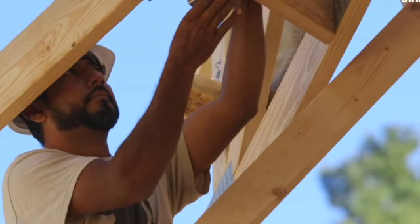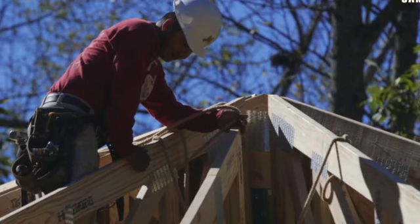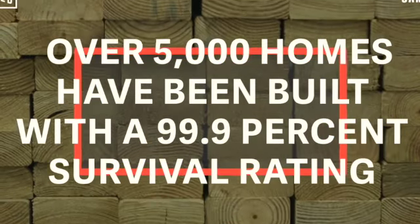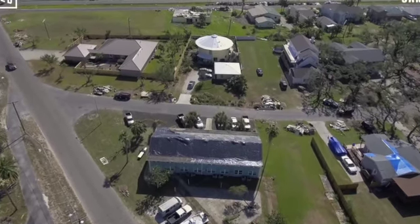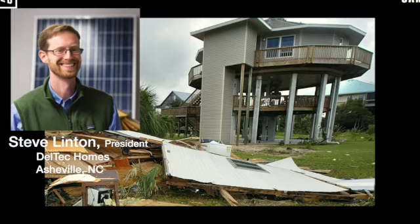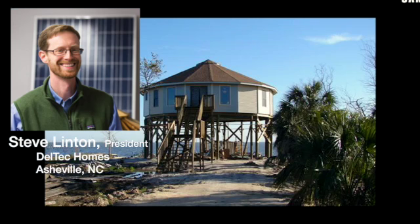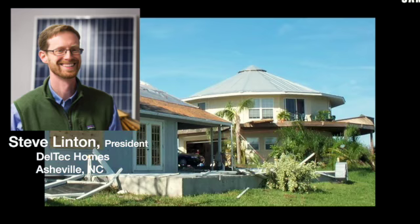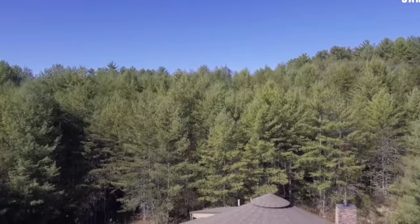One of the really unique things about a Deltec home is that it combines a really high level of strength and resilience with a really high level of sustainability. So the home survives the storm, but it also can thrive in the aftermath, meaning people can still live there. It can still function, and it can be back in action very quickly.